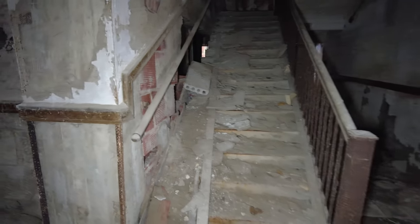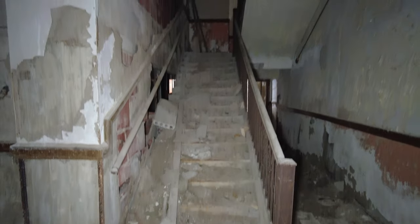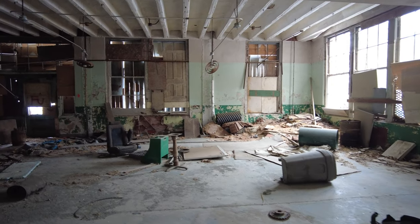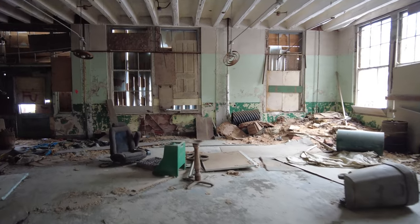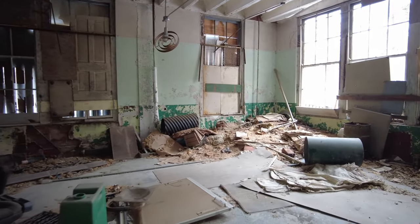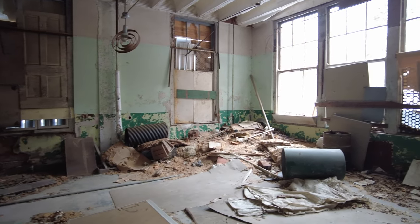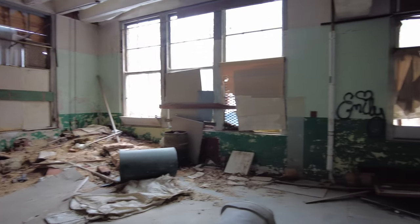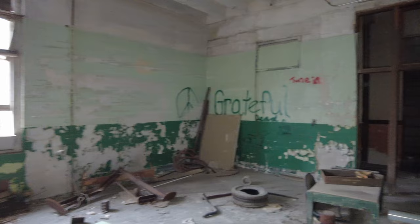So here's another staircase. We'll head up to the next floor now, see what's going on up there. Okay, I don't know what this room here is. Can't quite figure it out, but it's quite the mess. This place has been abandoned for so long.